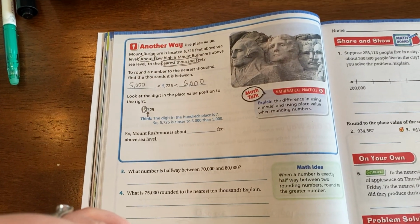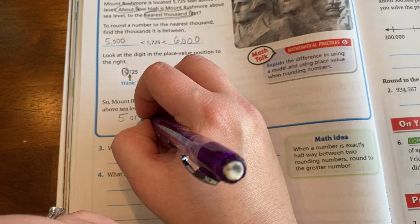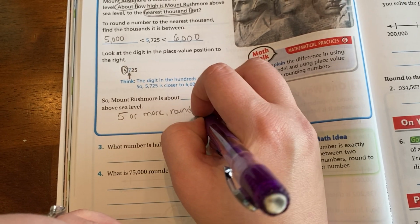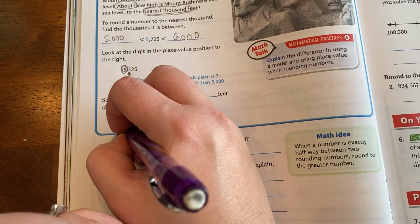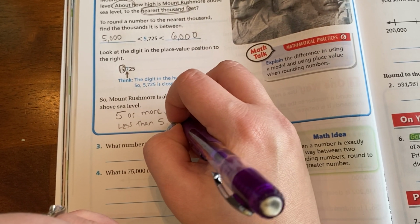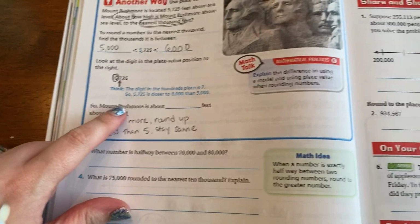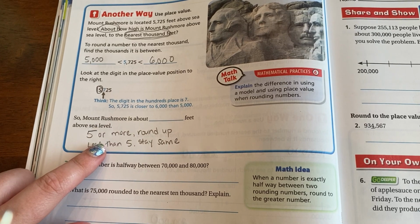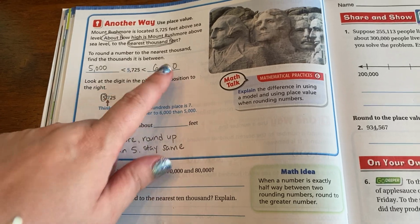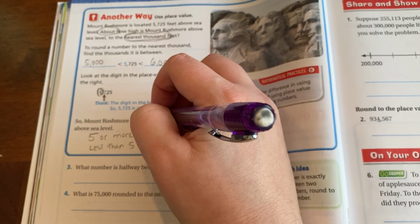That number will tell us what to do. If it's 5 or more, round up. If it's less than 5, stay the same. Okay? So with this one, the 7 is larger than 5, which means I'm going to go with the round up version. I'm going to go with the 6,000 because that's rounding the place value that it's asking for.